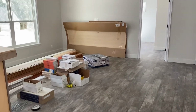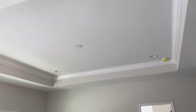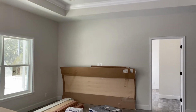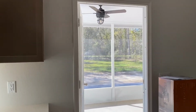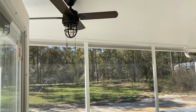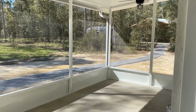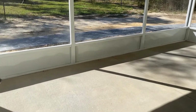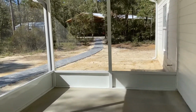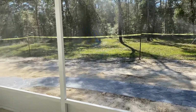And here is our living room. Looking forward to that ceiling fan being hung because it's really a pretty ceiling fan. And then we switch over here to our back porch. They were able to install a couple of the ceiling fans out there. From here you can see the sidewalk. It's all coming together now.